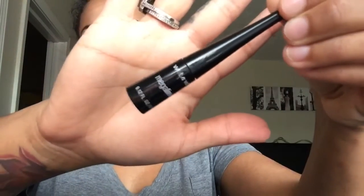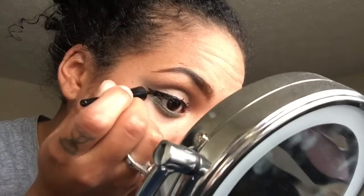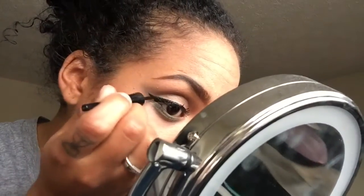Alright, so another Wet n Wild product. This was just the Mega Liner in black. This is actually something that I already use on a daily basis besides my NYC black liquid liner. This stuff is great, especially if it's easier for you to work with a shorter stick versus the longer stick, like NYC. Love this stuff.